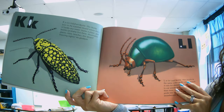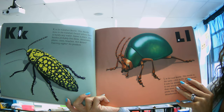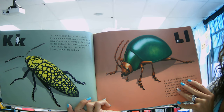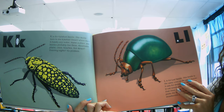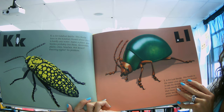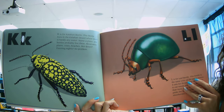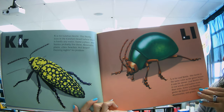K. K is for Kalahari beetle. This beetle lives in the Kalahari Desert, where there is hardly any water. Name a place and beetles probably live there. Mountains, plains, cities, beaches, hot desert, freezing nights, no problem.